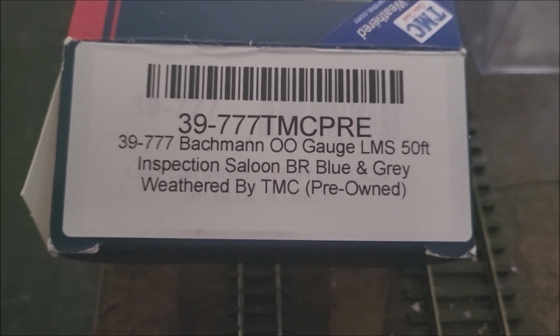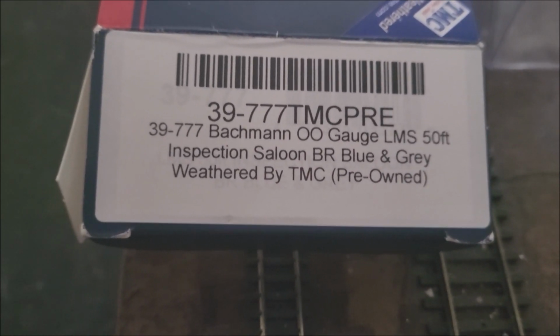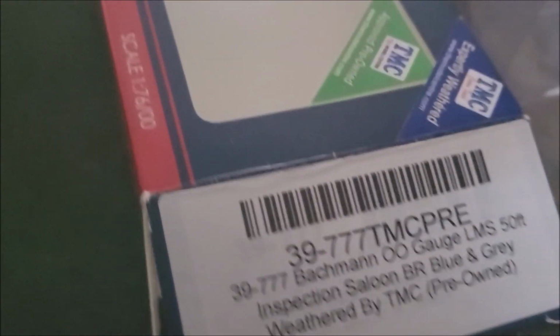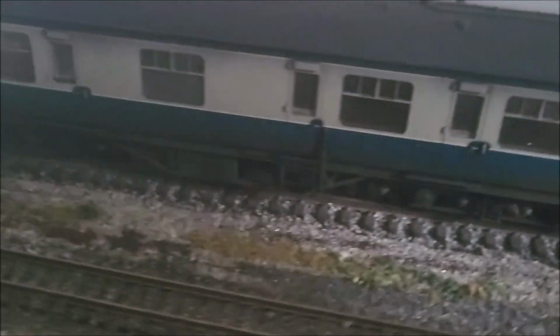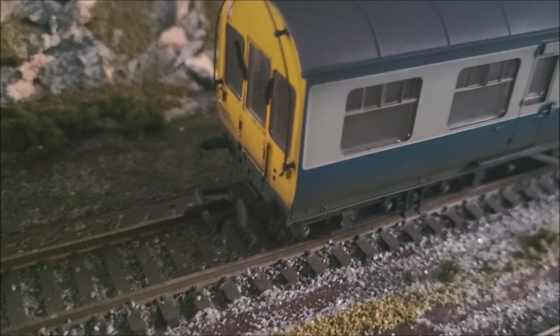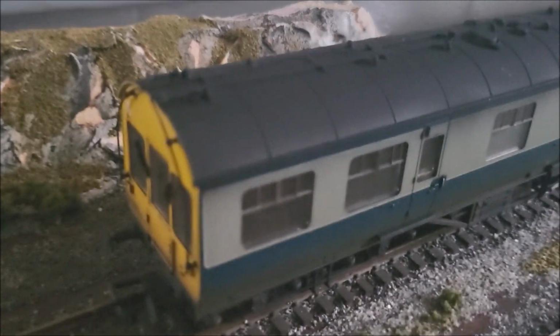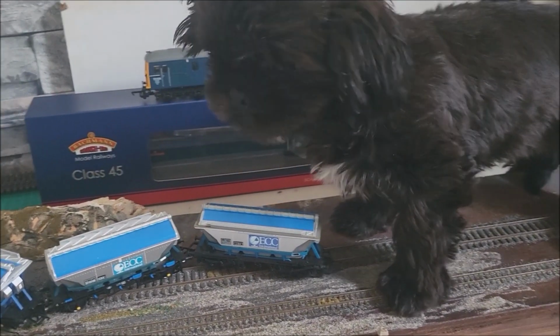00 gauge LMS 50-foot inspection saloon car in British Rail, blue and grey, weathered by TMC and pre-owned. But it really is a beautiful model. I can't begin to tell you, and the filming now won't actually show you just how well this model is detailed and how well it looks. It really is superb.